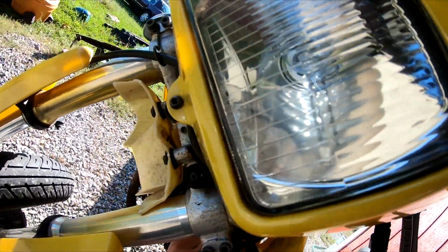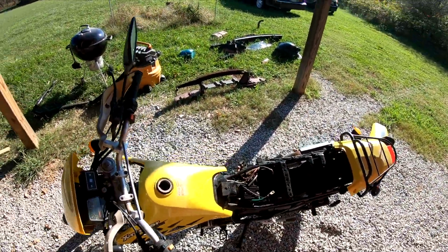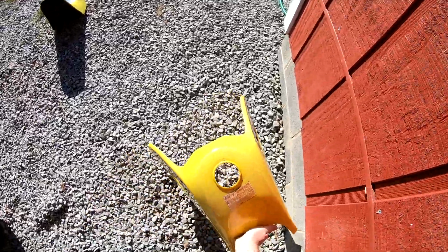Wait, that's broken. All those tabs are broken. No wonder it's loose. Now it should come off though. Nice. I'll set that aside.